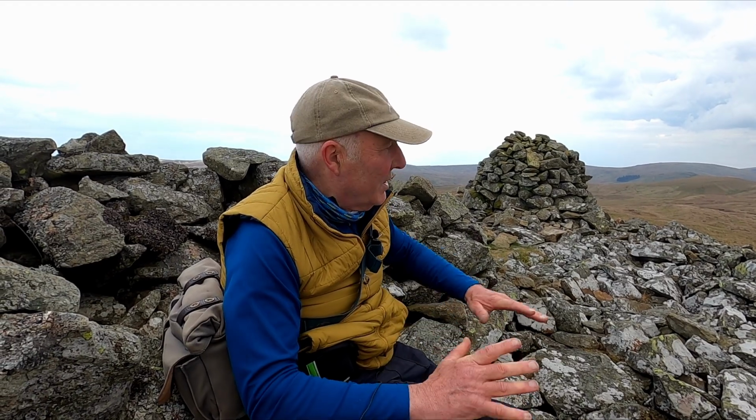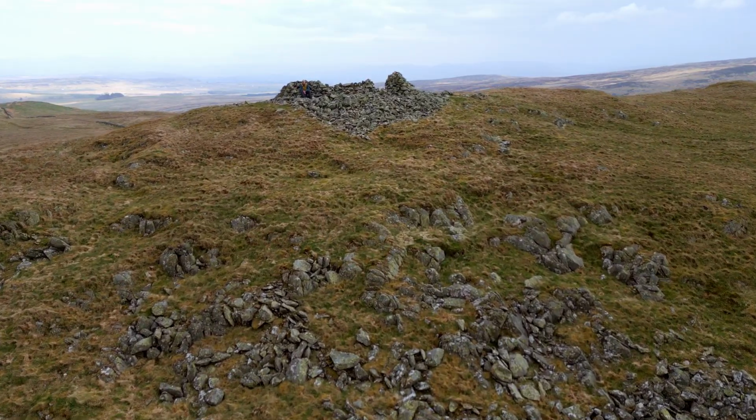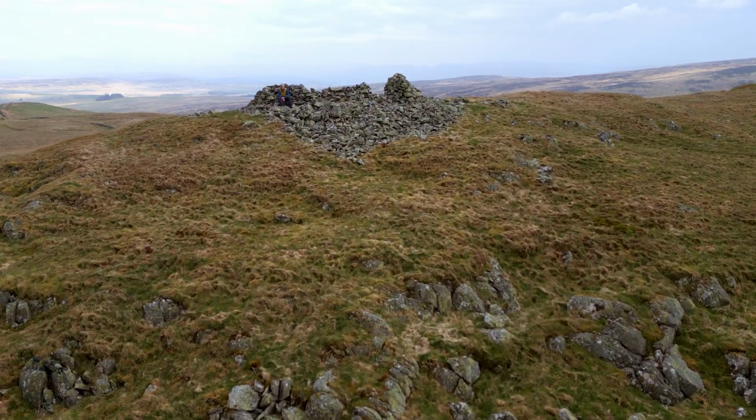Up to now, the ground has been a bit boggy in places, but here at the top of Seat Robert, the most unique thing about it is this huge mound of stones, which must be a tumuli. It's obviously not natural. And then there's a cairn and this wind shelter, which is providing us a little bit of respite from the wind today.